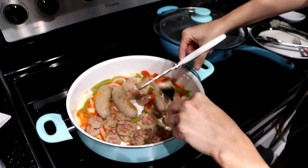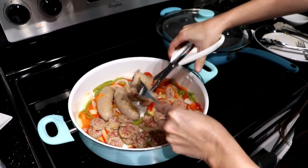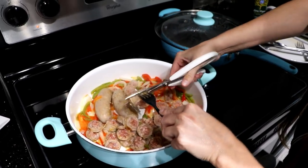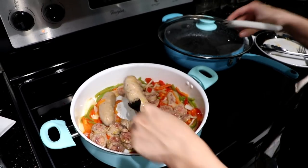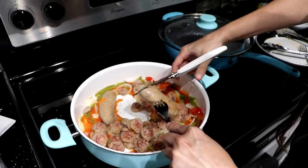You can do it however you choose, but this is literally the easiest way to do things for me. Just makes it more simple, not as complicated. So yeah, just pick it up with your fork and chop it up with them scissors.